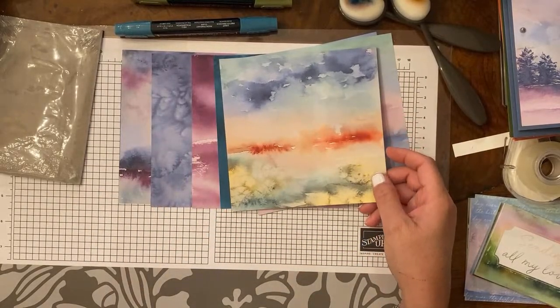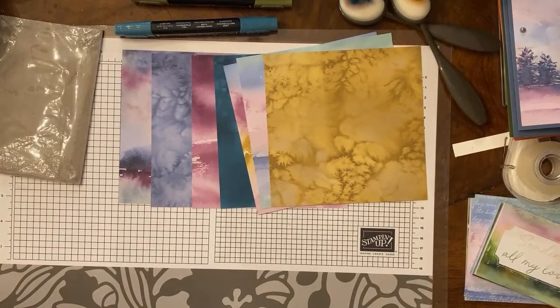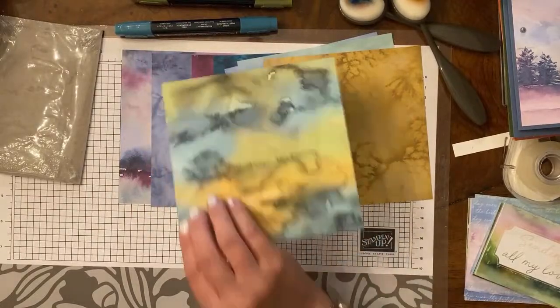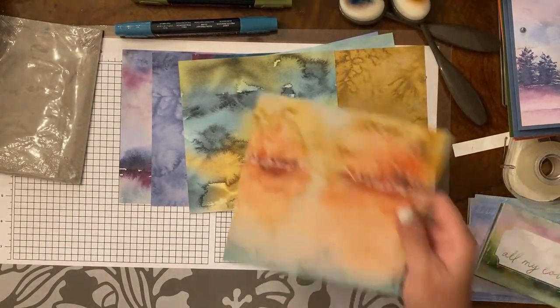We've got this background right here. And then on the back again, that wild wheat, that was the same pattern as those Memories and More cards. We've got this one. And then we've got that in the back. And that's just a combination of pretty peacock, wild wheat, mossy meadow.